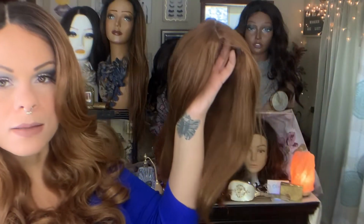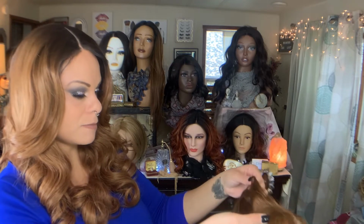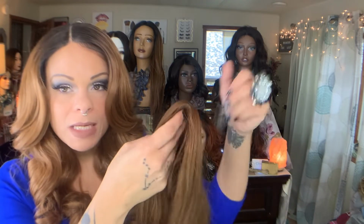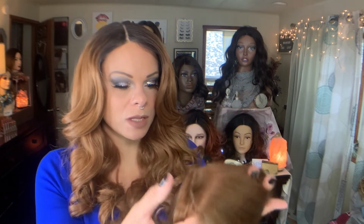So yeah, I'm excited to see what this looks like on my mom. My mom has bangs, which I think will be nice because then her natural bangs will come out here, and then this will just be all around. So we will see. Feels really good. I love the dimensional color in there. We'll see what my mom thinks.